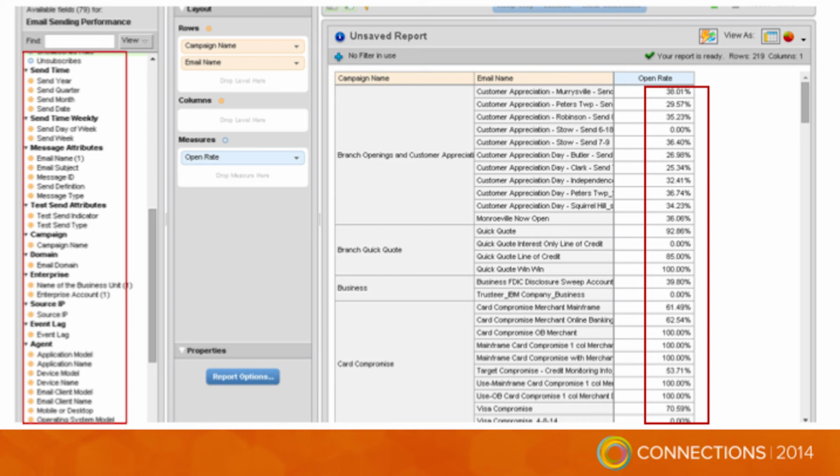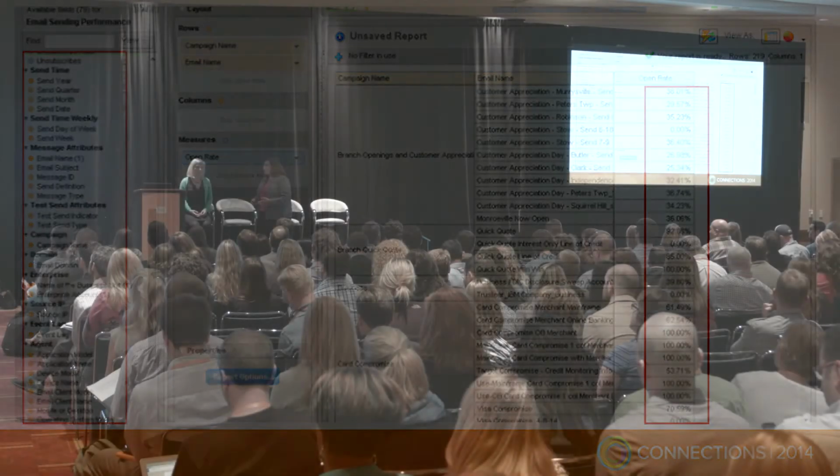So you can see the first group there: we have branch openings and customer appreciation days in our branches, where we send emails out to that branch segment and tell them that we're reopening a branch or having a special event, come in and get a hot dog. And we wanted to look at the engagement rates. You can see each one individually, how they're broken out, and then you can also roll them together. So Discover's just been a really great tool for us to make managing that data a little easier from a reporting perspective.